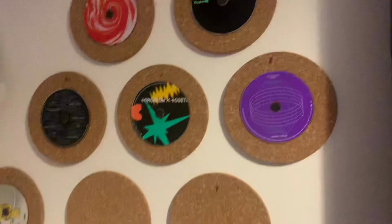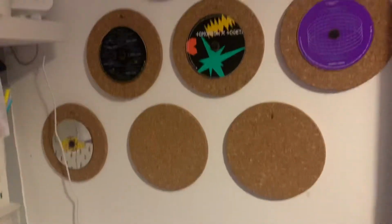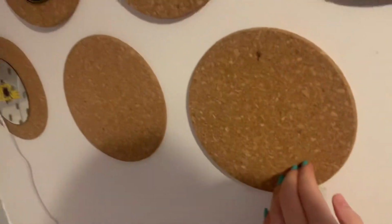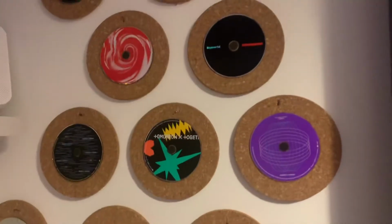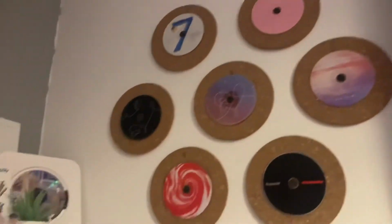So yeah, I still need to put the little foam on these two, but maybe I'll do a tutorial on how to do this wall. These are from IKEA. They were only about £2 for 3, I think. And realistically, if I get more albums, I don't know how many more I'll be able to fit on my wall, but it just looks nice. So yeah, I just have all of the CDs on here.